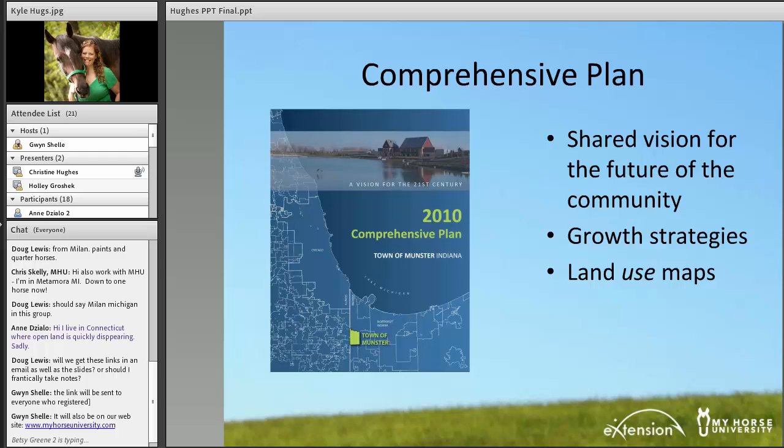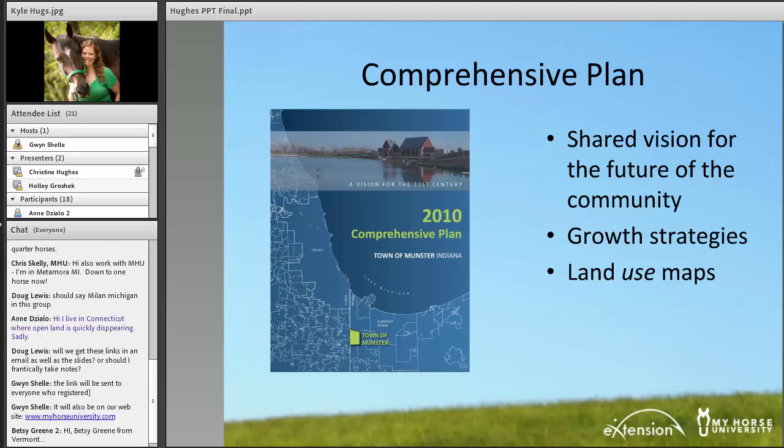The idea of creating a shared vision for the future of a community is the key to creating a comprehensive plan. Now keep in mind that these plans may be undertaken by a city or a county, or a city and a county together, or even a regional collaboration of governments. And you can imagine that the bigger the planning area it is, the more challenging the process can be, because you want all of your stakeholders to be involved in the planning process, to come together and hammer out what goals and visions for the community really are going forward.